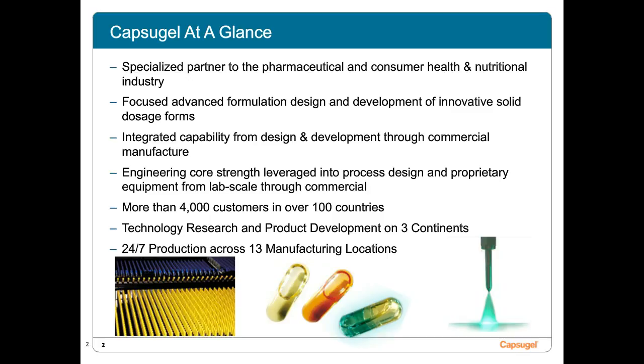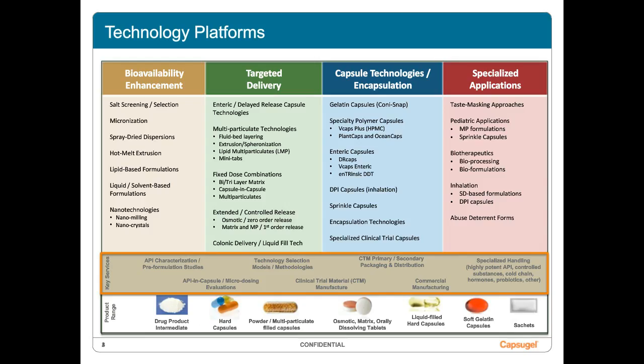If we turn quickly to a quick overview about our major technology platforms, I'm happy to say that we have developed unparalleled capabilities in several essential industry areas. The first of them is definitely everything that concerns bioavailability enhancement, where we have most probably the most comprehensive breadth of technology on the market, which is particularly anchored in our spray dry dispersion technology and lipid-based formulation know-how that we have in-house.